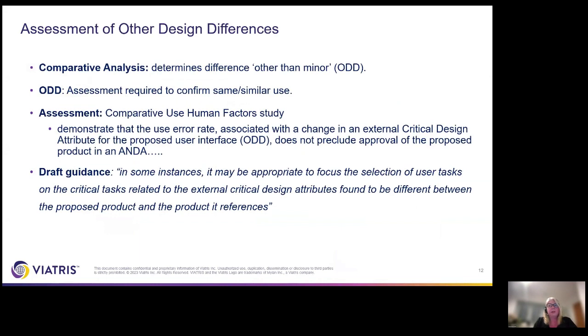So we're all clear that these differences are identified through comparative analyses. And we've heard the agency tell us not to be afraid of calling out other design differences, and indeed noting that if we don't find them, the agency will. But then what? We go to comparative use. What is comparative use? Well, at the moment, we seem to be driven to a statistical study design, but there's mention of something else. So let's look at that.